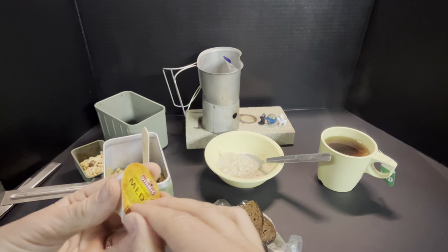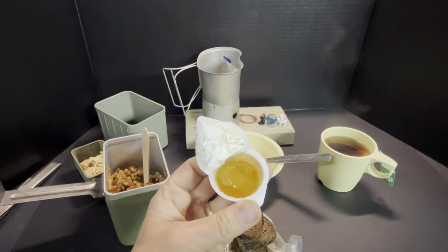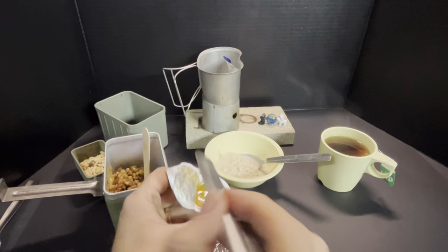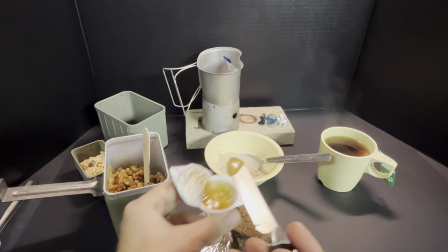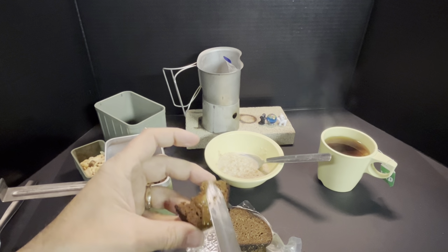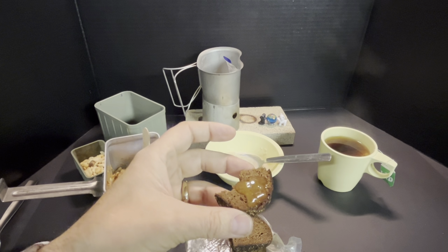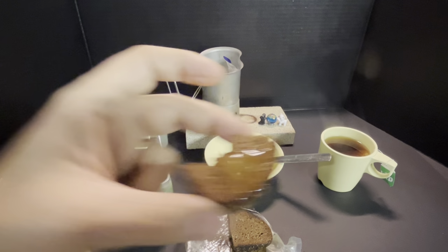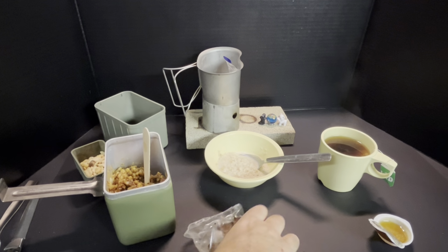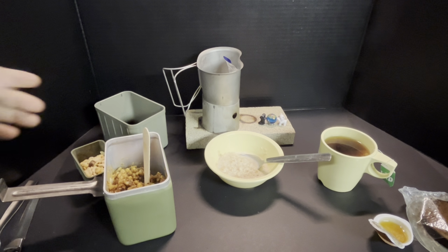Always love that stuff. Heated the honey up a bit too. I don't know if that would. Oh. Maybe it wasn't that badly crystallized to begin with. Definitely a deep note to that honey. Goes well with the sourness of the bread. Sorry. Talking about my mouthful again.